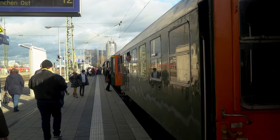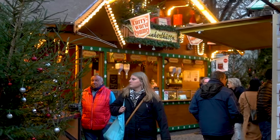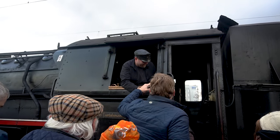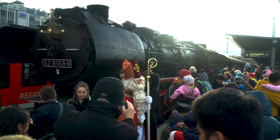If you don't feel like taking a ride, no worries. It might still be worth nipping over though, on your way to, say, the Haidhausen Christmas Market. Check out my Locals Christmas Market video for more on that, as this way you can still take a look at the train and even wave the passengers off. I saw a ton of people doing that, and a lot of people with nice cameras too.